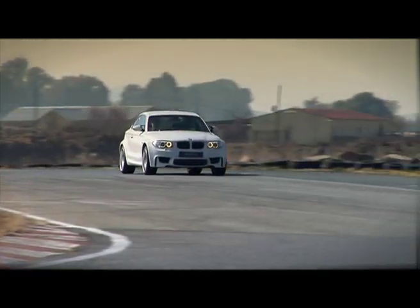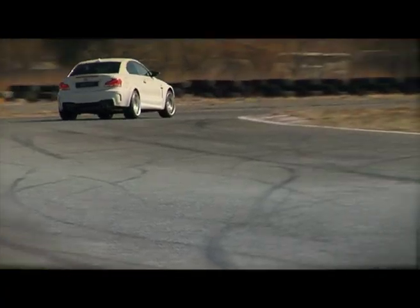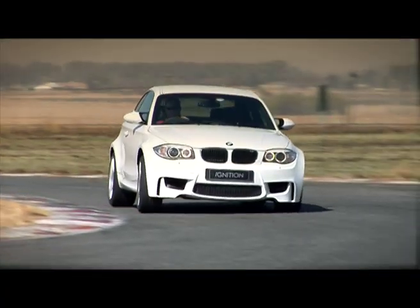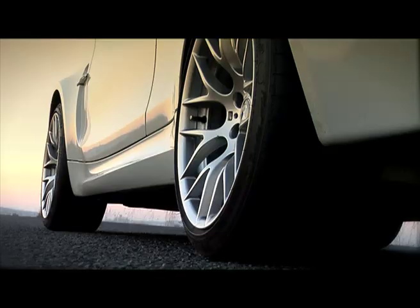Until now, the 135 was certainly the benchmark in the 1 Series range, but this 1 Series M Coupé just takes it up a notch higher. This is not just some reskinned 1 Series. They haven't just gone and put a sport body kit on. This is built from the ground up to be an M. An M means immense power, immense braking, immense handling, immense fun.